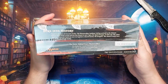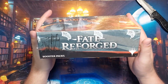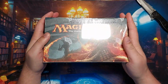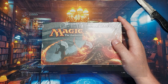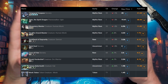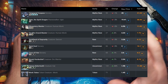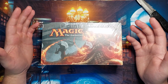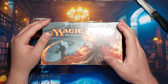I'm not going to open this one because I've already got a box of Fate Reforged open. Fate Reforged has had a couple of cards in the recent past increase in value quite substantially. The first is going to be Temporal Trespass. If you pay attention to a lot of decks and things like that, Temporal Trespass jumped up a bunch recently. It's currently at $20. Ugin, the Spirit Dragon, is about $19.50, and Monastery Mentor is the next most expensive card at about $7.